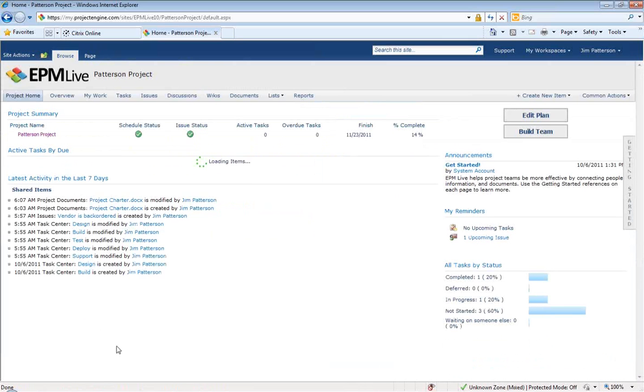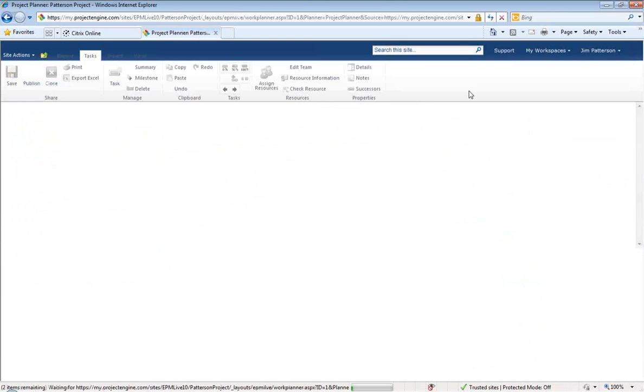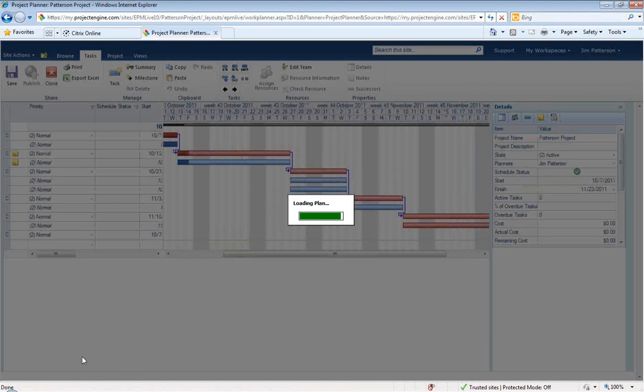Once you've built a team, you can have a project plan or a project schedule in here. I mentioned the power of choice. This particular Patterson project, named after myself, is actually linked to our online work planner, meaning that you can go into our planner right here in your browser and do all the basics of project planning and scheduling.